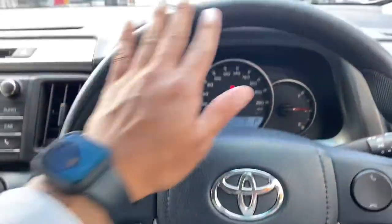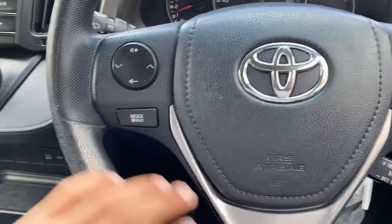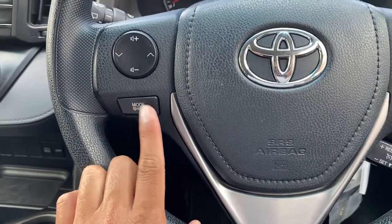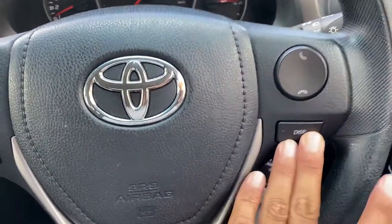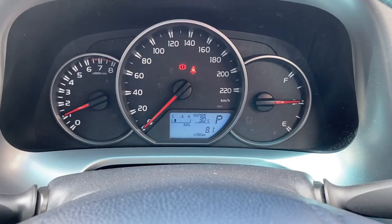Steering wheel, leather, all the way around. Big badge there as well for Toyota, airbag and horn. Volume control, next track or station. Mode, different stations, FM or AM or Bluetooth audio. You also got hang up or pick up for your hands-free Bluetooth, cruise control there as well. And your display, you can go through different settings in your trip meter. Okay.